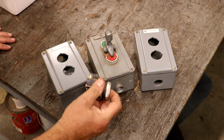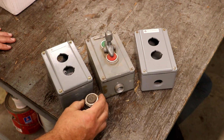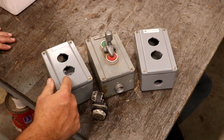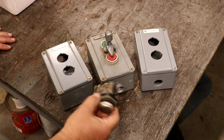This is one that he sent me. Different colors, different configurations that came out of a bunch of electrical cabinets that I salvaged parts out of a while back. And I don't have much of this kind of stuff. This is what you could put like a start-stop station on a piece of machinery. And I got the switches to go in them.